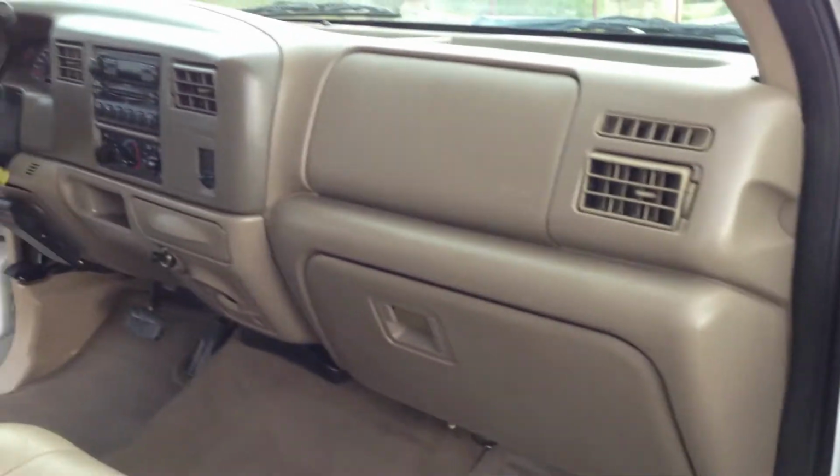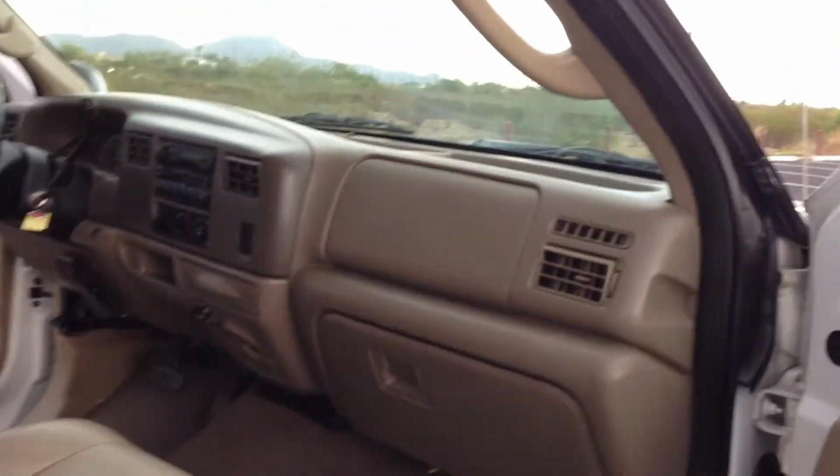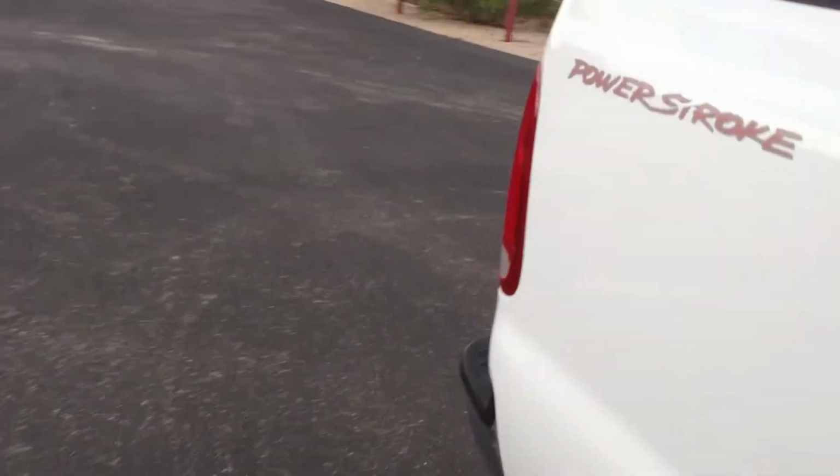It'll stay on the carpet there. I don't know if this is a whole manual. Yeah, it is. You have a whole manual there. That's pretty rare. That's usually a good sign also. That and new tires always tell you that somebody liked it.